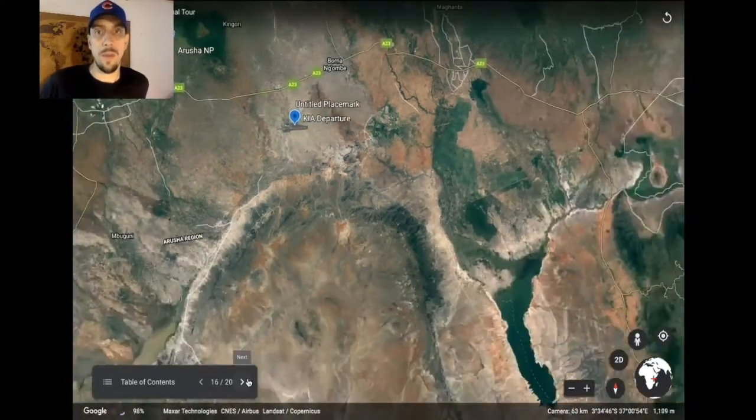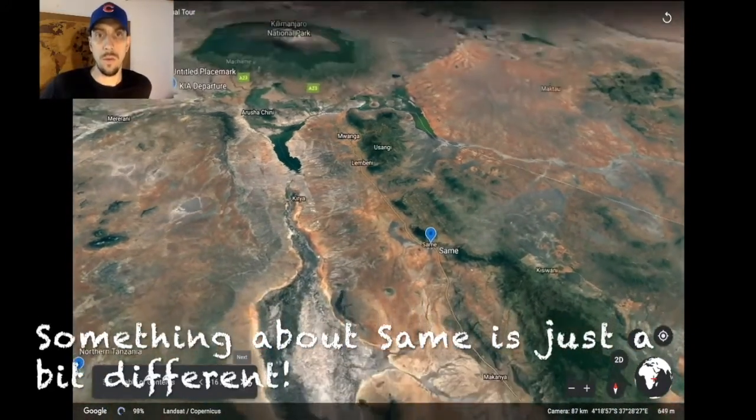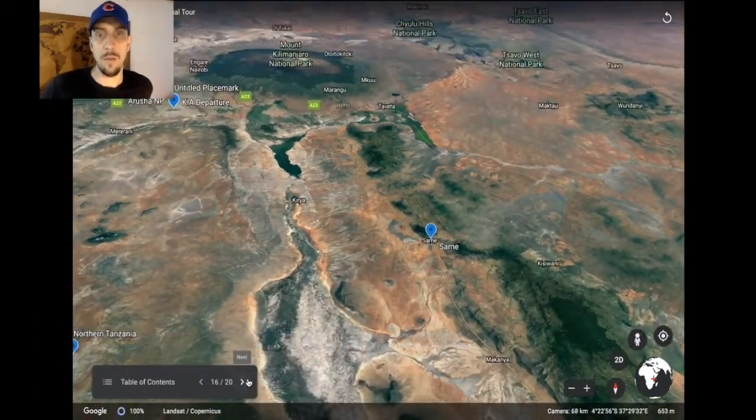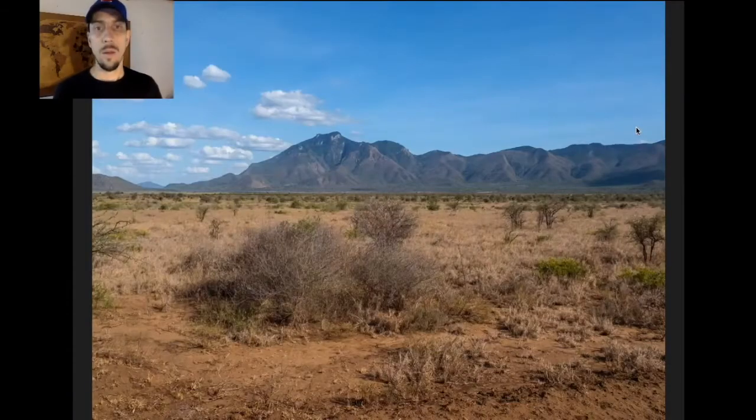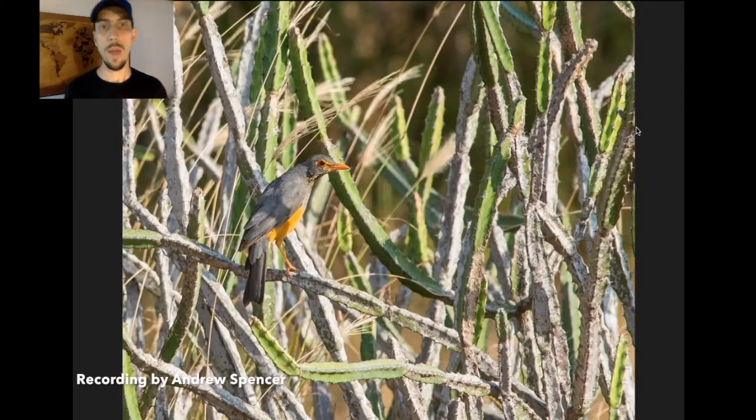our first stop is the town of Same, which is next to Mkomazi National Park. Mkomazi has this dry Somali-Maasai thorn scrub, similar to what we birded at the Lark Plains. It has some special birds like Hunter's sunbird and bare-eyed thrush.